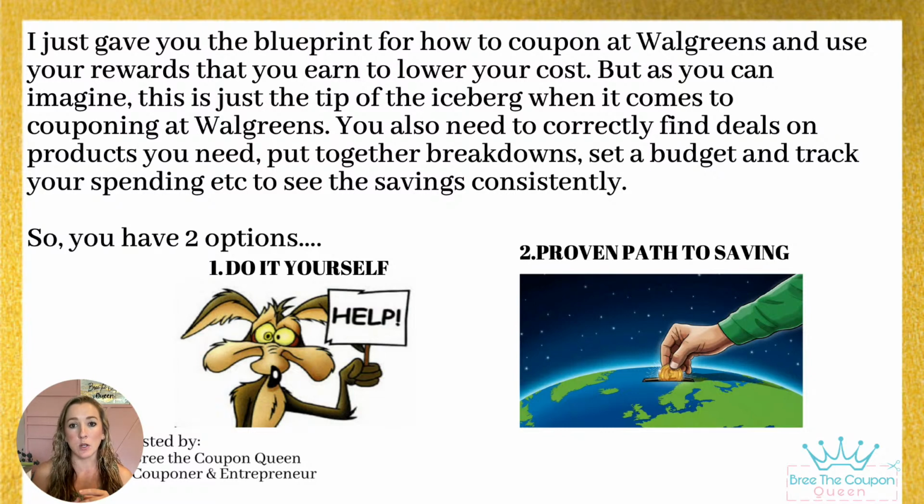You also need to correctly understand how to find deals on products that you need, not just random deals, right? No shiny object syndrome. Put together your own breakdowns, set a budget, and track your spending so you can see your savings consistently. So there are always 2 options.